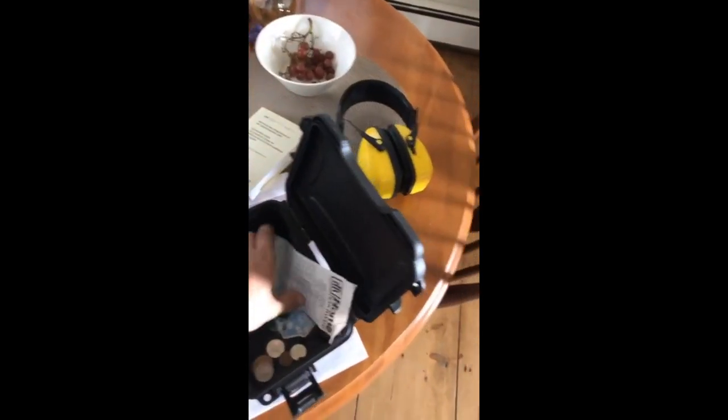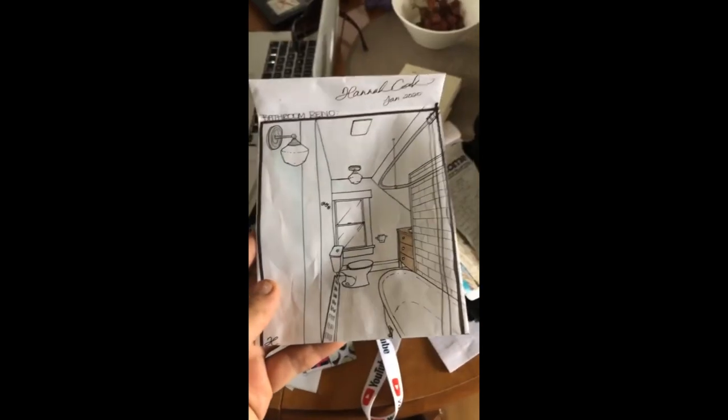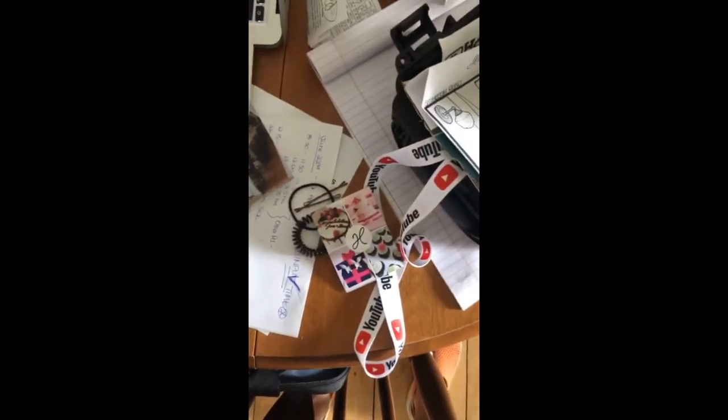We got all kinds of stuff in there. We took a lot of your suggestions and added some receipts, stickers, old coins, a sketch of the design of the bathroom, some other random little odds and knickknacks.